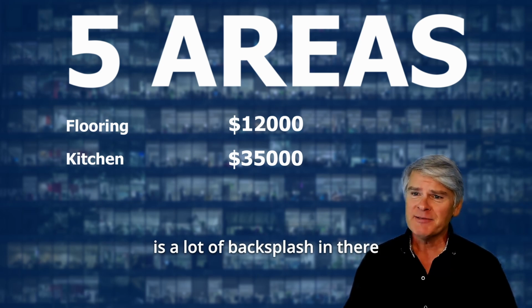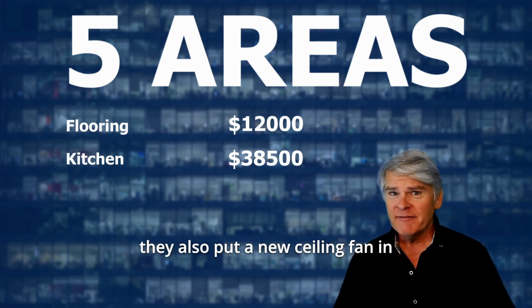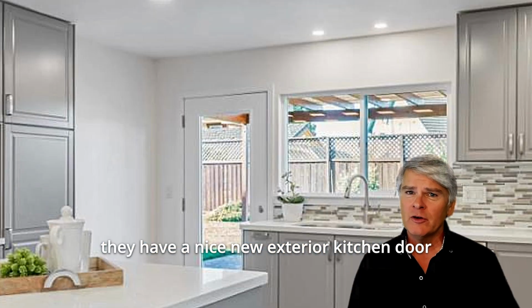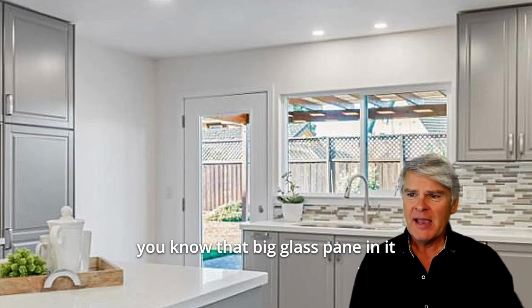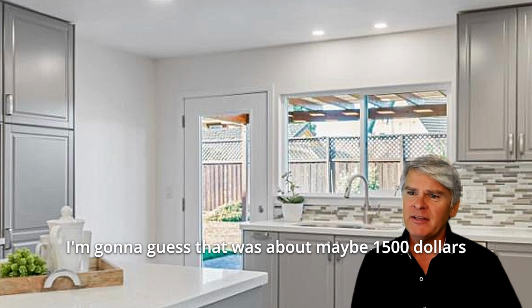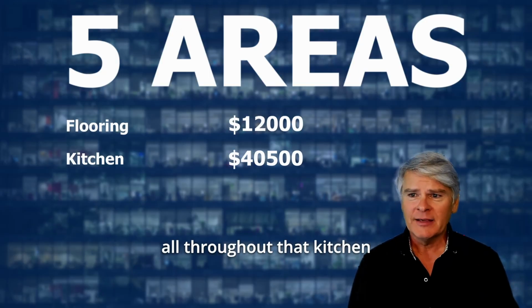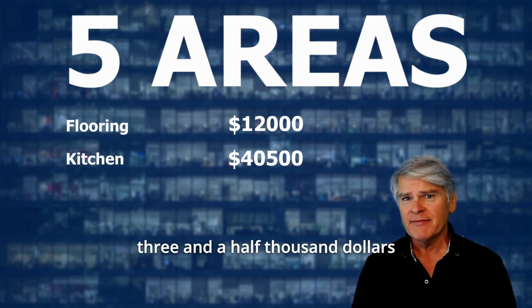There's a lot of backsplash in there. They also put a new ceiling fan in. I'm guessing that was about $500. They have a nice new exterior kitchen door, that big glass pane in it. I'm going to guess that was maybe $1,500. Then there are a lot of new light fixtures all throughout that kitchen. I'm going to guess that was about $3,500 installed.